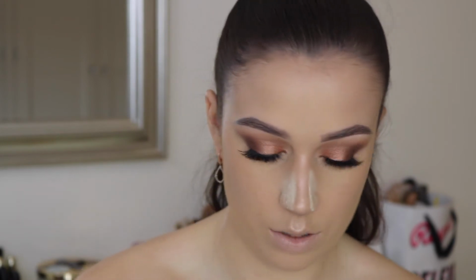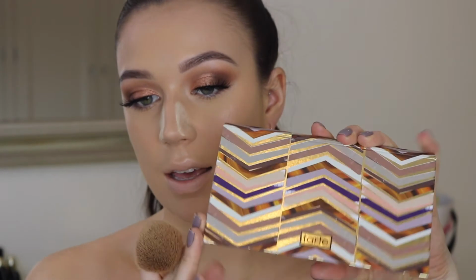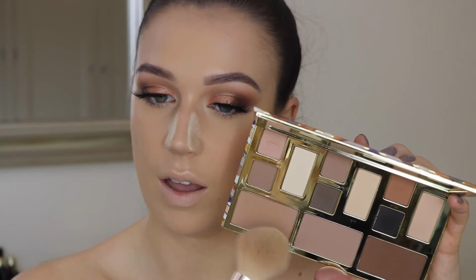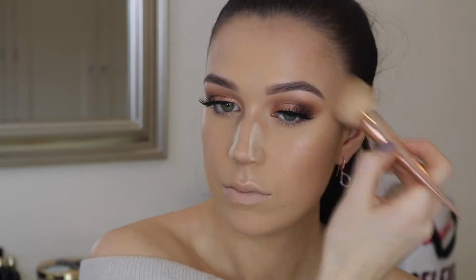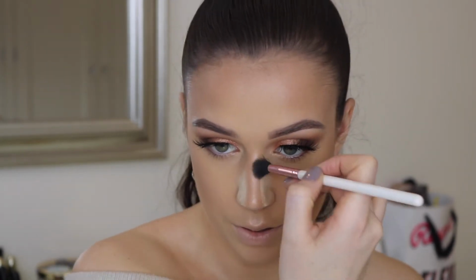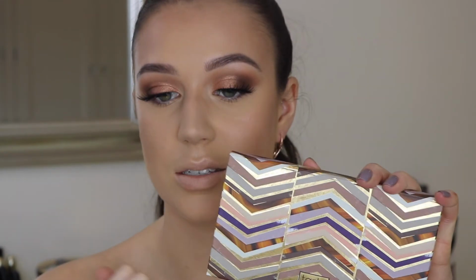I'm going to set the rest of my face, so I'm going to take a tiny little bit more of my Laura Mercier translucent powder and a huge fluffy brush. This is the Tarte Clay palette, and look at the mirror, that is one crazy good mirror. There are 3 different kind of contour bronzy shades, and I think I'm going to take this light bronze shade and give that a go. I'm just going to take a bit of that lightly. I'm also going to take a little bit of that, just run that down my nose. I like that a lot. Love this. This is so nice.